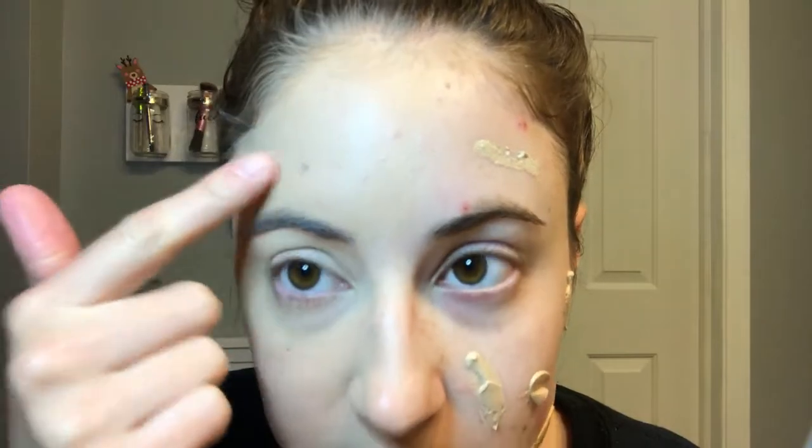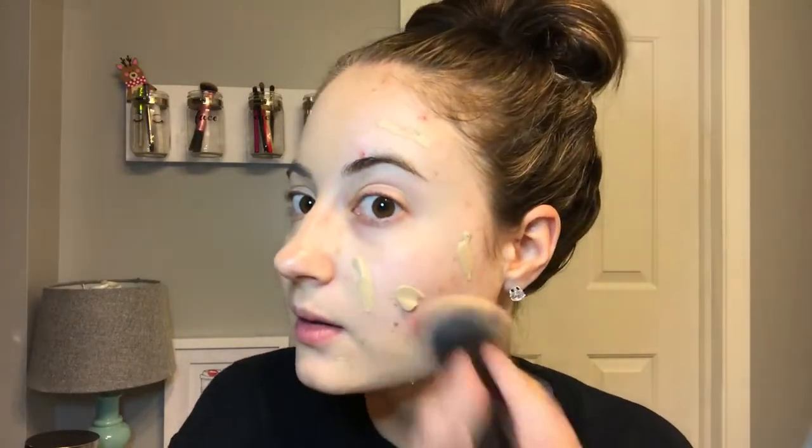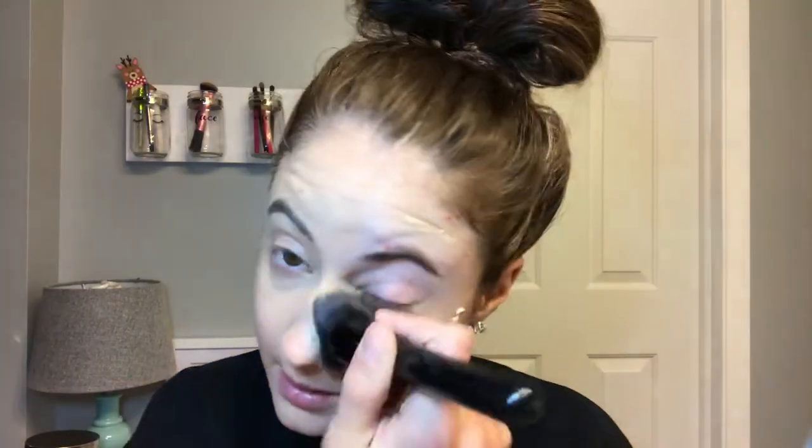So here's that side. You can tell, like, my freckles and my beauty marks are still showing through. But it's just covered and it looks like my skin but better. And I like that. Now here's the mousse one. So let's start building that coverage up. I mean, you can already tell, like, that's pretty much, like, everything's gonna be gone.